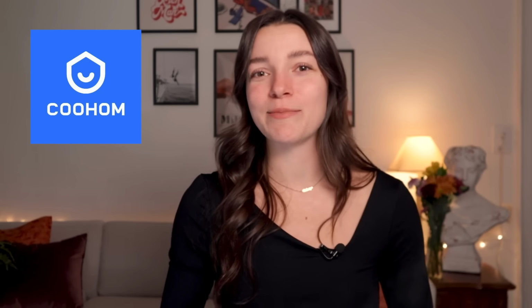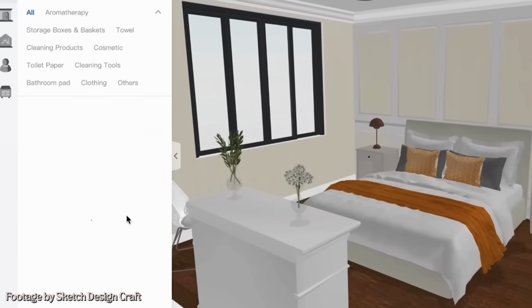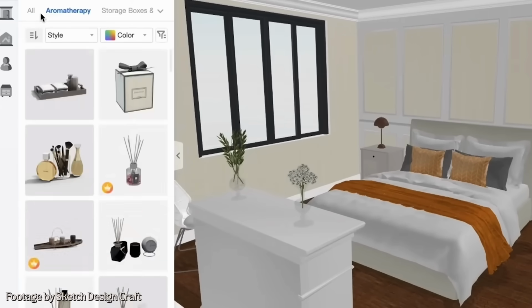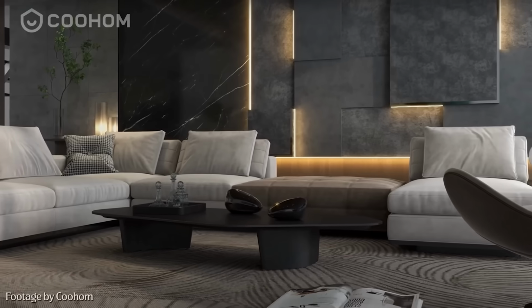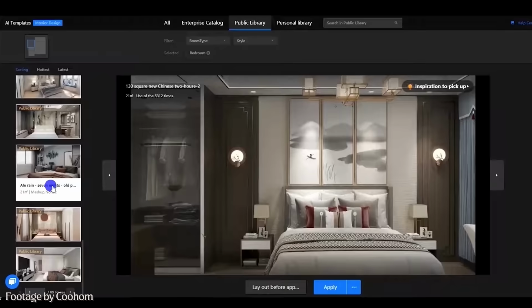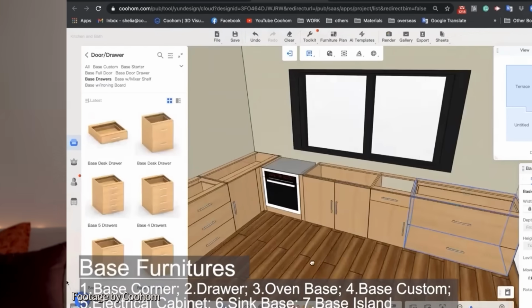Coohom is a 3D modeling and rendering software created to make designing and rendering easy. It has a vast model library for you to drag and drop furniture blocks into your model for quick floor plan iteration. It has cloud-based flexibility so you can work on your projects on multiple devices with multiple people. It has high-resolution photo and video rendering capabilities, which is my favorite part. It also has AI-powered design templates, and specialized kitchen and closet tools, which we're going to be using today.